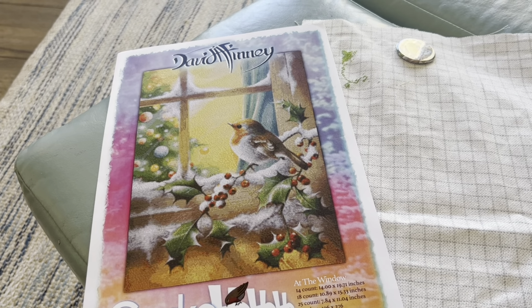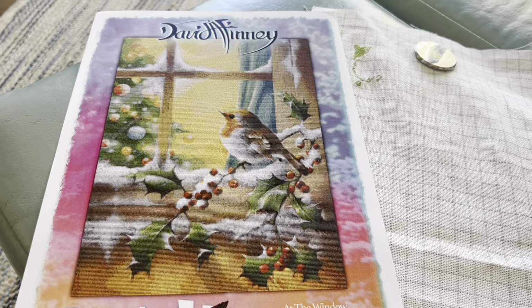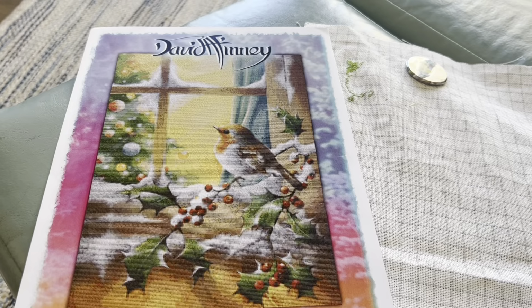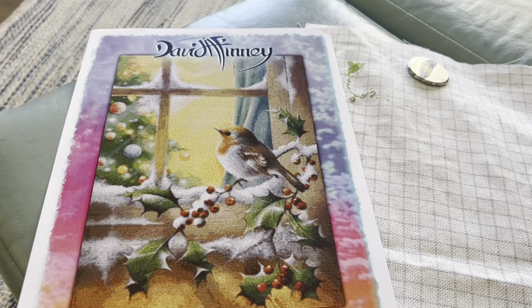But this one came with all the floss, which is messy, but they came on these cards, and I poked holes in the cards on this side to put the extra leftover floss. But because this kit was meant for an 18 count and I'm doing it on a 25 count easy grid, I think I'm going to have enough floss.